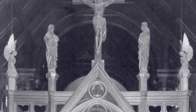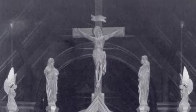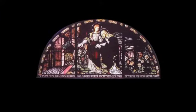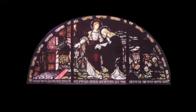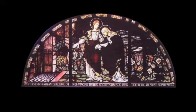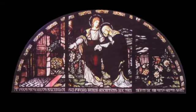One of the most noted features was the rood screen. Rood screens were a common feature in late medieval church architecture and would normally be a sculptural representation of the crucifixion. Typical of most rood screens, on either side there would be statues of Mary and St. John. Instead, in the Major Street Chapel, there was a semicircle stained glass window above the altar depicting Mary and St. John. The window was referred to as the Mary Window.